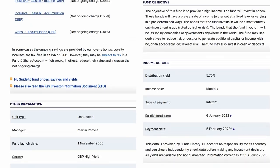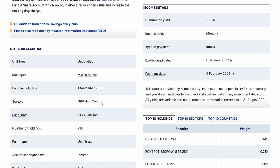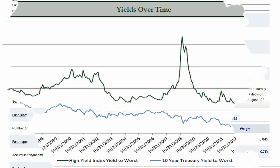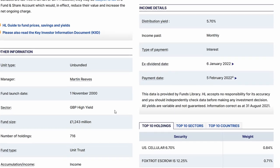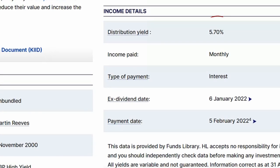What this means is that these bonds are generally riskier than government bonds and other highly rated bonds. But it is essentially why you are expected to get a higher level of income from them than investing simply with government. It pays out income as interest at 5.7% at the moment. Remember, this is an annual number, but you get the money monthly.